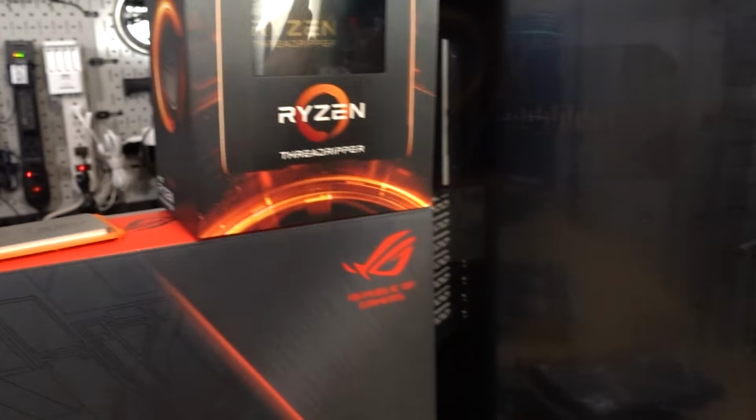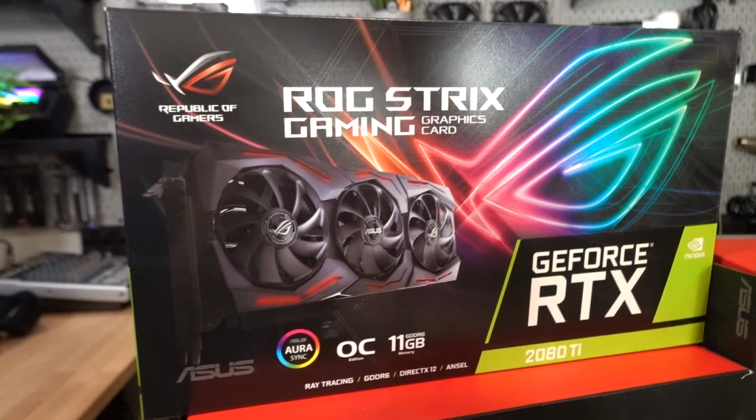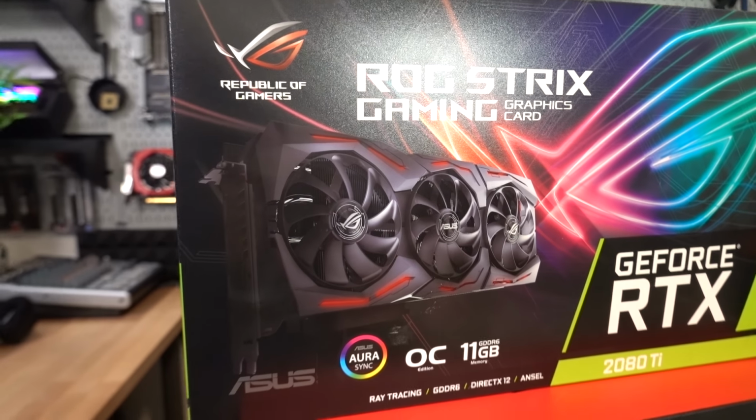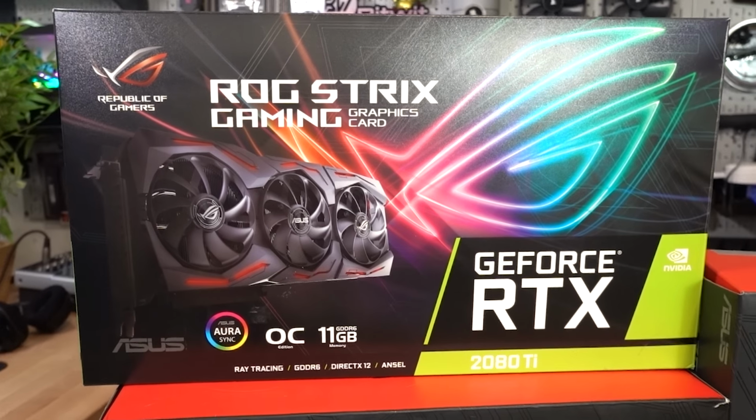I should mention that too. This is gonna be fully liquid cooled, and I will be going over all of the liquid cooled hardware right after this. But super awesome card. I'm even a little sad that I have to remove this cooler that Asus has designed so beautifully, but considering that we're replacing it with something even more badass, I'm not losing any sleep over it.